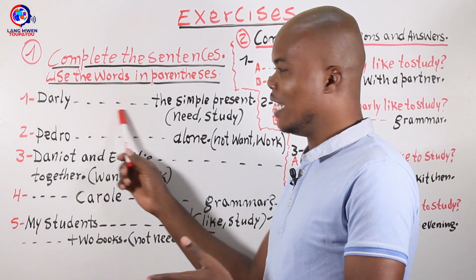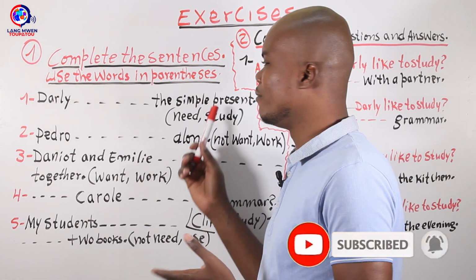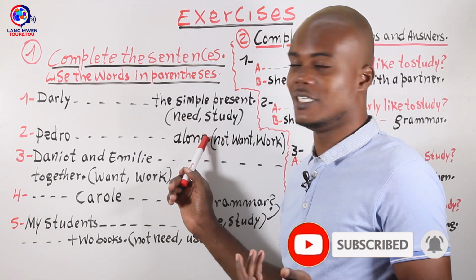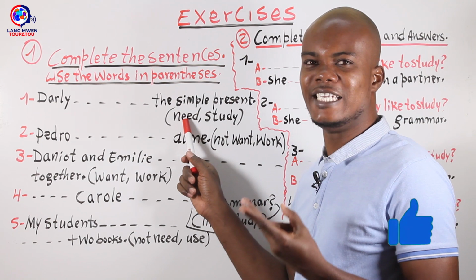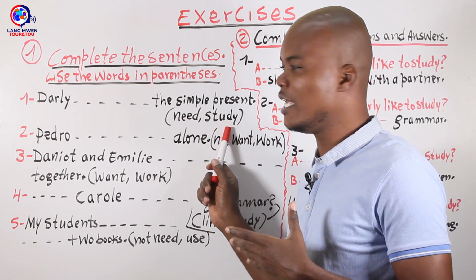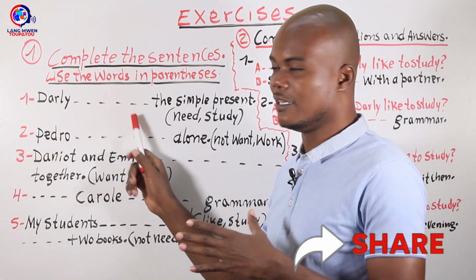Okay, and blank space, the simple present. And in parentheses, we have 2 verbs, need and study. Okay, how will you place these verbs in the blank space?